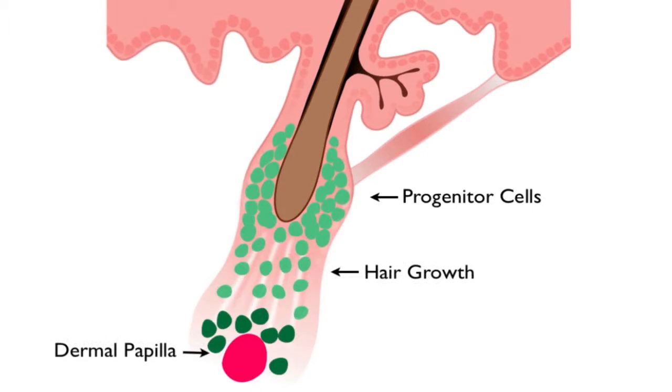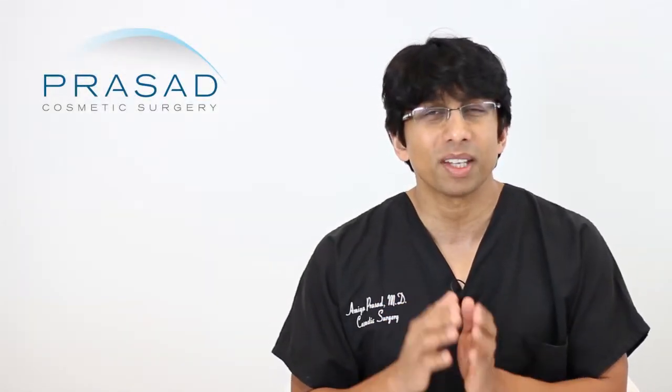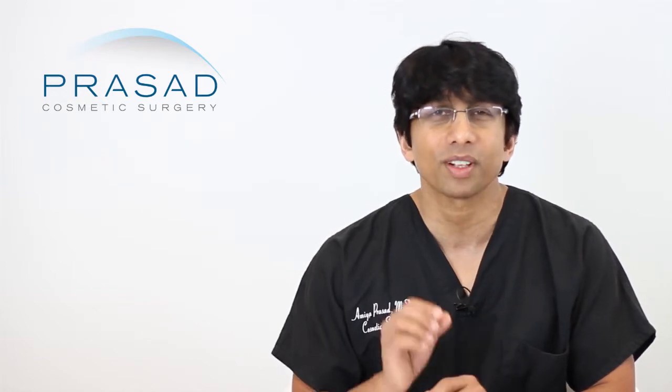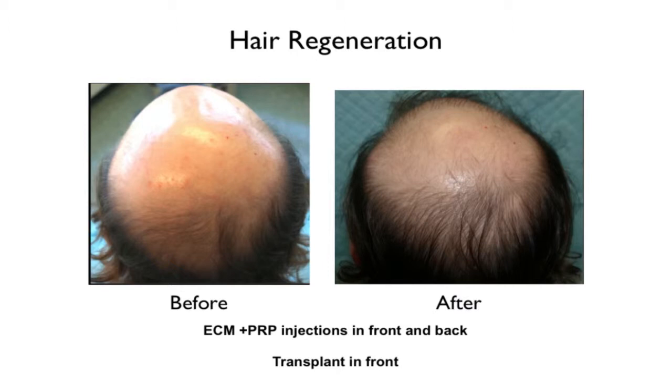Unfortunately, the questions of what causes hair loss have not been fully answered, and the mechanism of hair growth still remains with missing pieces to the puzzle. We have a lot of pieces, we don't know all of them. This happened to be a very serendipitous discovery based on an accidental observation of a man who got a transplant and his thinning hair became thicker. So hair regeneration is also an option that you can look into.